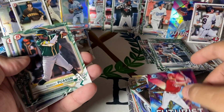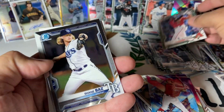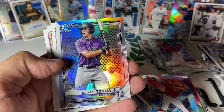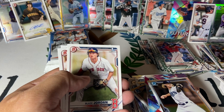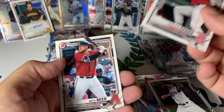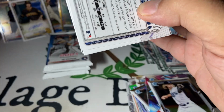Austin Hendrick. Our camos are Paulson and Christian Robinson. Shane Baz and a refractor of Michael Taglia. So more color. There's a Blaze first paper. All right, getting a lot of color. Got a blue, a gold, got an auto. Man, I wish I would have bought more at that price.